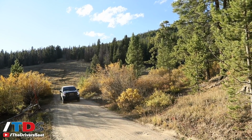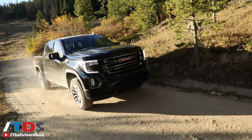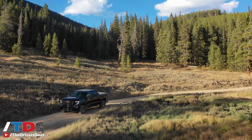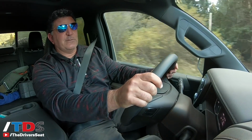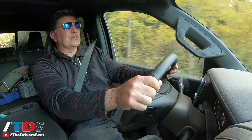Steering, the transmission's great. This is a 10-speed transmission. I like this 10-speed much better than Ford's, even though they developed it together. I think the mapping on this 10-speed works much better in this vehicle, especially with the 6.2-liter. You don't get this on the 5.3-liter. You only get the 8-speed, which is still fine, but 10-speed is obviously the future of where these transmissions are going.